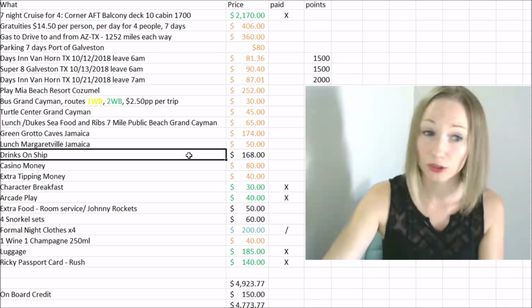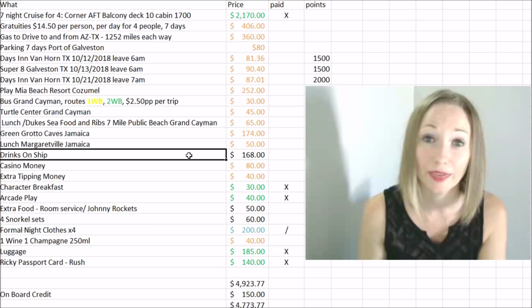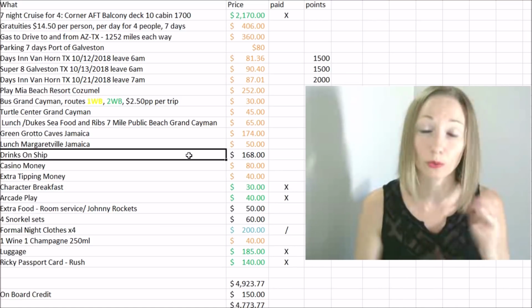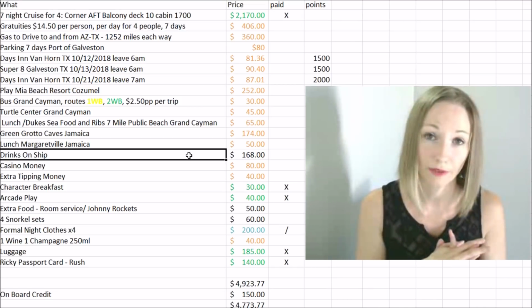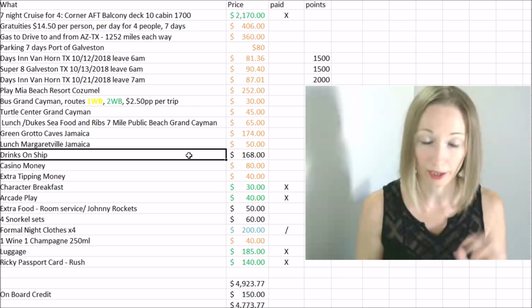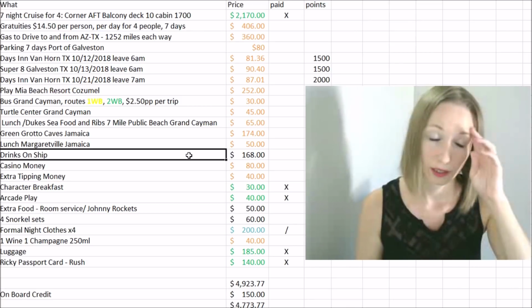All right, so now let's go back to stuff to think about while you're on the ship. Alcohol is not included. With Royal Caribbean, the ship that we're going to be on, the Liberty of the Seas, you are allowed to bring 2 bottles of champagne and or wine. Okay, so we're going to bring 1 champagne and 1 wine.